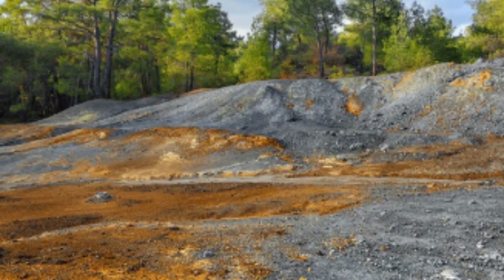Deformation. Tectonic activity, volcanogenic massive sulfide deposits may be subjected to folding, faulting, and metamorphism, affecting their geometry and accessibility. Alteration properties. Hydrothermal alteration. Alteration zones, distinct alteration zones can develop around volcanogenic massive sulfide deposits, including silicification, sericitization, chloritization, and carbonate alteration. Footwall and hanging wall alteration.